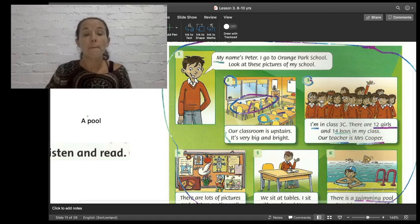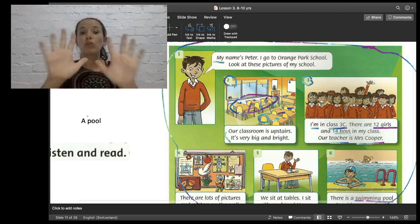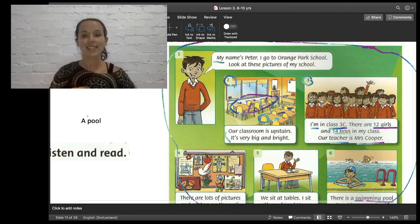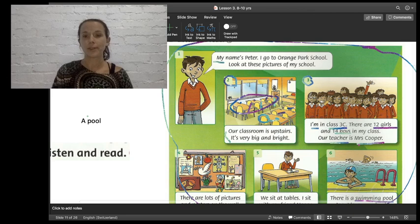Picture number 3. I'm in class 3C. There are 12 girls and 14 boys in my class. Our teacher is Mrs. Cooper.